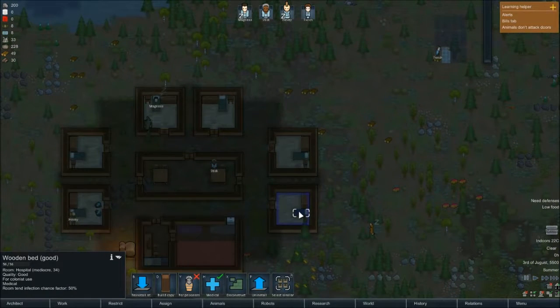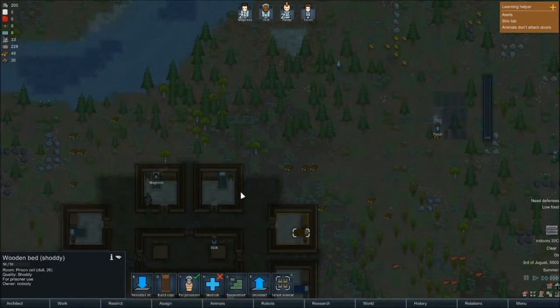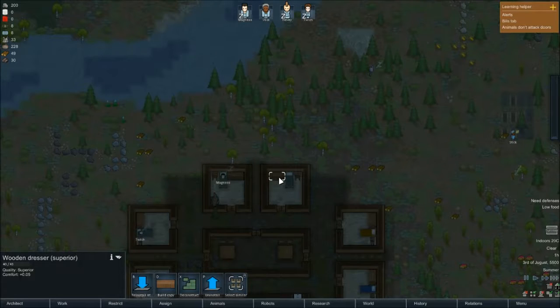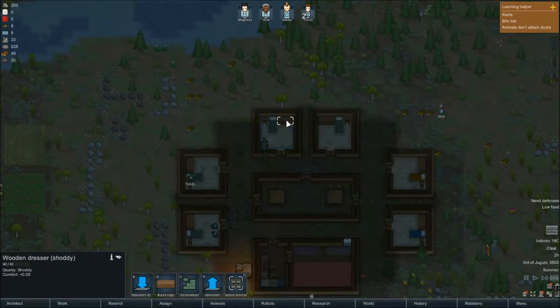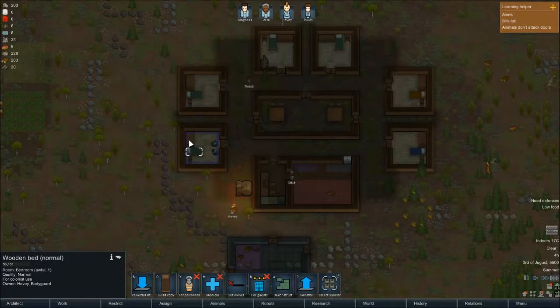Ah, so let's have a look at the rooms now. So, we've got a mediocre. We've got a dull. I'll probably leave this one for now. Well, no, we'll set it as our prisoner room so that we know we can take prisoners. This room's dull, which is kind of sad. Plus 0.05. Well. This room's dull as well. That's kind of sad. Oh, shoddy and normal. Poor. Awful. Oh no, his room's awful. Really? I'm sorry.